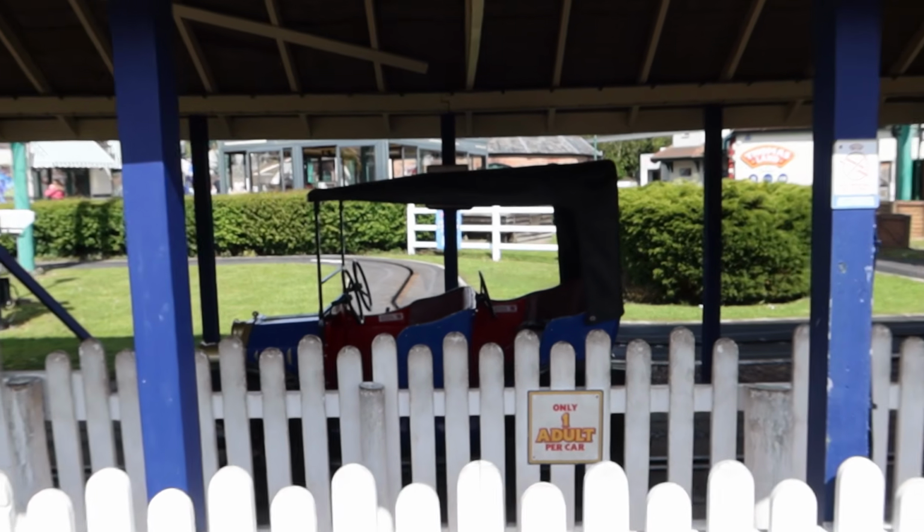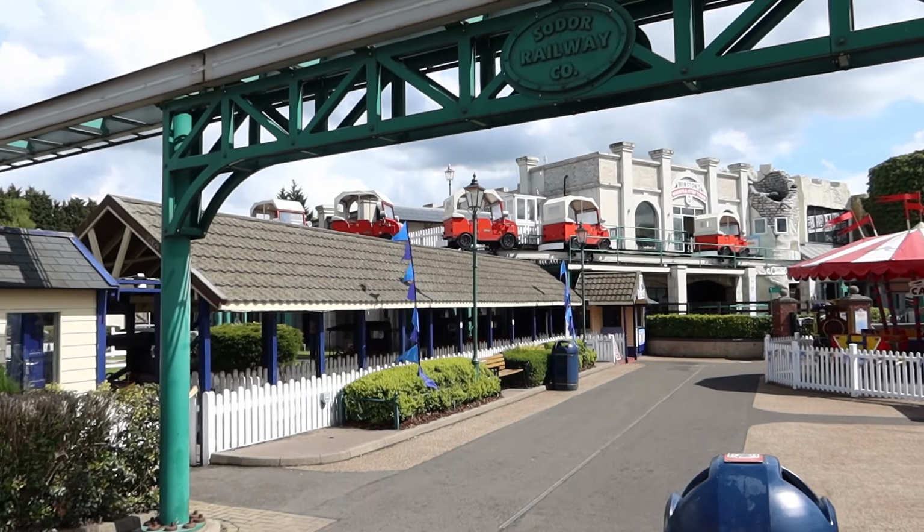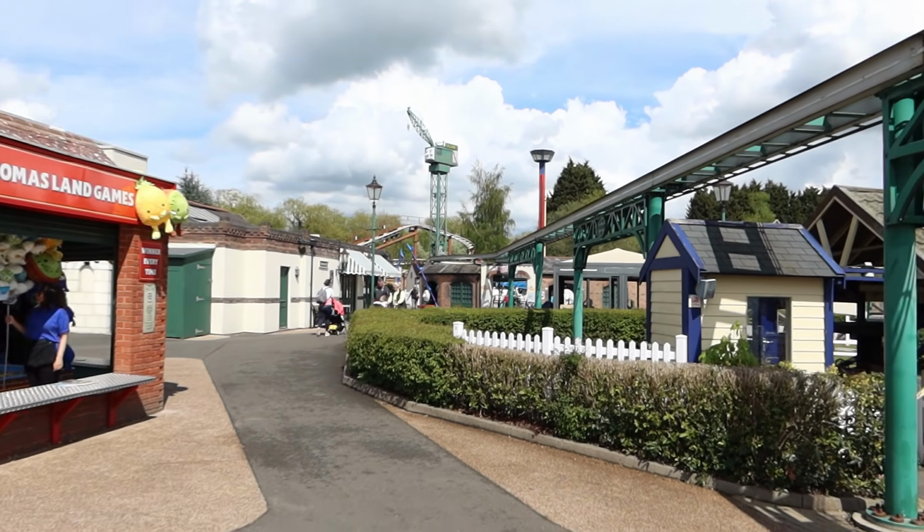But yeah, here's a look at these just here. And yeah, really nice little attraction. And with Soda's Classic Cars, yeah, it's got an outdoor layout and then goes into a couple of indoor scenes round at the back as well.